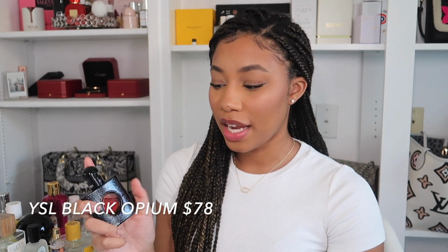Next is YSL's Black Opium. This was the first perfume that I ever purchased for myself when I decided to grow a collection. Literally everybody has this perfume, but it's just like a white floral and coffee scent. It's giving nightclub. This just reminds me of leather jackets, nightlife, somebody that gets blackout drunk.